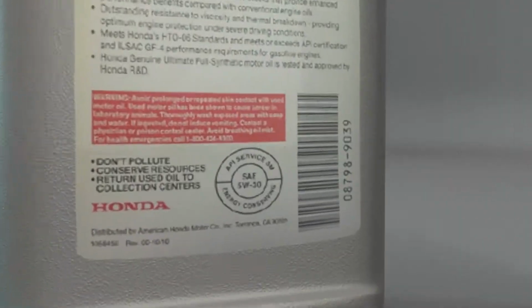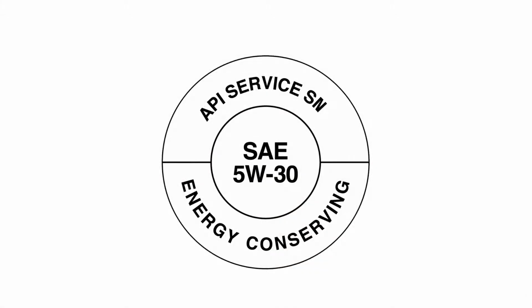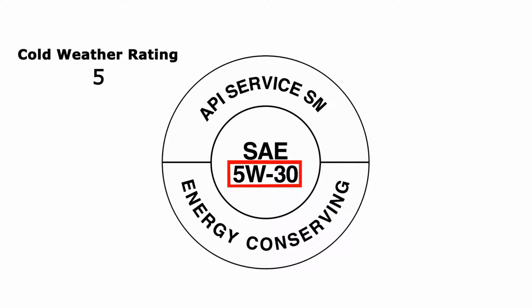The other type of API label includes the viscosity in the symbol itself. Oil typically is labeled with a code like 5W30. The number before the W is a cold weather rating. The number after the dash is the viscosity. The SN means the oil provides improved high temperature deposit protection for pistons, more stringent sludge control, and seal compatibility.